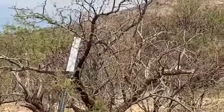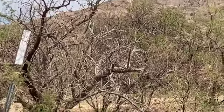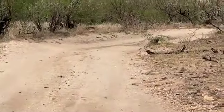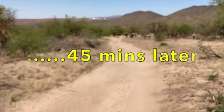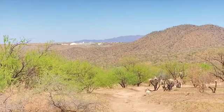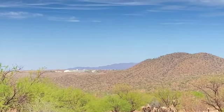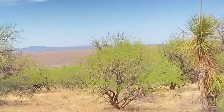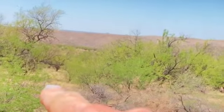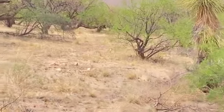I cannot read the mile marker. It's just so faded. That sign has been there so long. I have no idea what mile marker that is. But let's run and see what happens. All right, guys. The biosphere is right there. I am literally half a mile from the biosphere. So the Saddlebrooke Golf Course is like right over here, right over this little flat pasture deal.